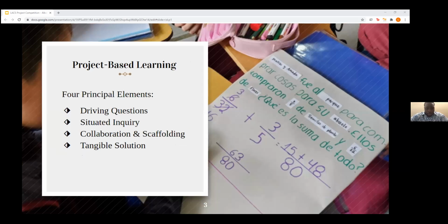Project-based learning is a pedagogical strategy that includes four principal elements: a driving question, situated inquiry, collaboration and scaffolding, and a tangible solution.